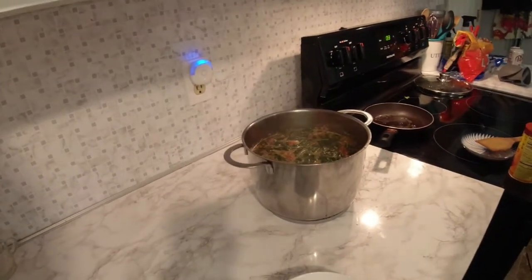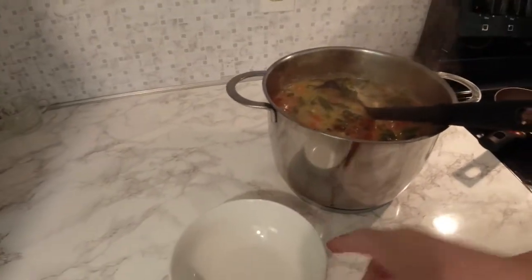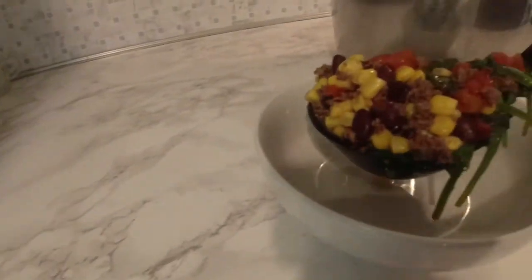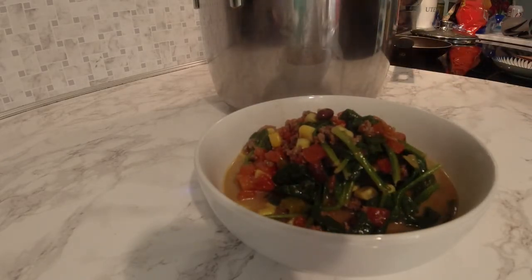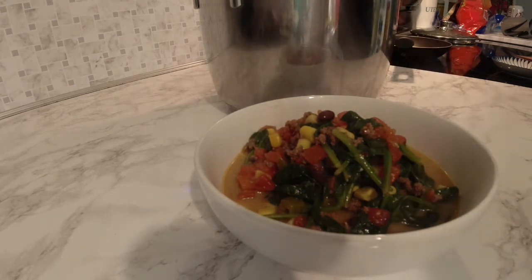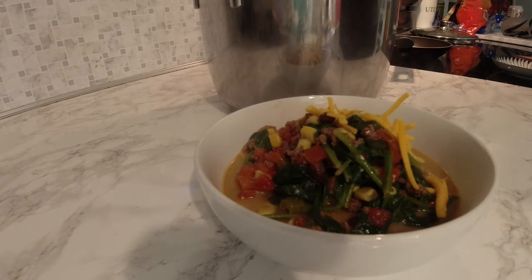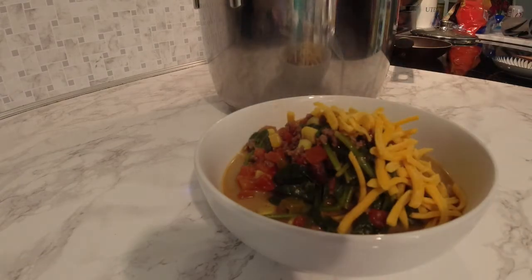Okay. So I have removed it from heat. And I'm going to take my ladle and we're going to feel like one of my chef clients. I was pretty sure I saw a little chunk of cream cheese, but that's okay because we have shredded cheese.